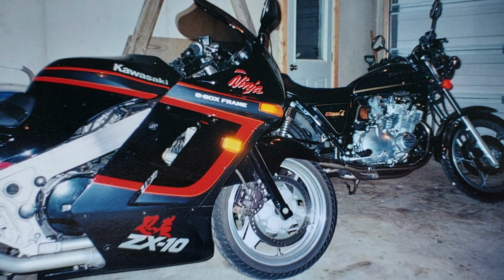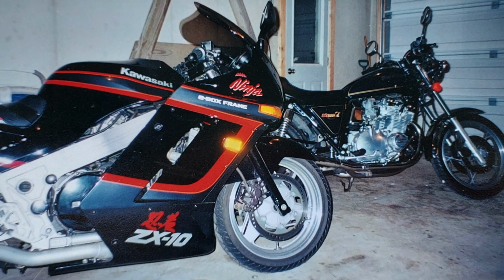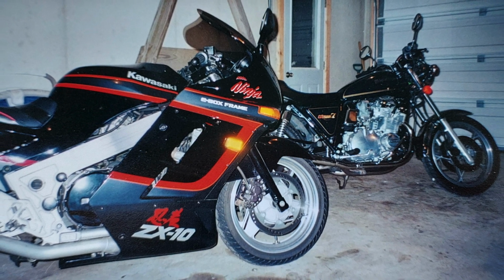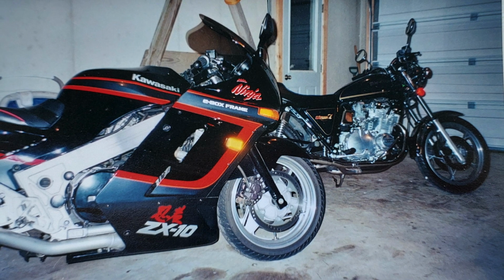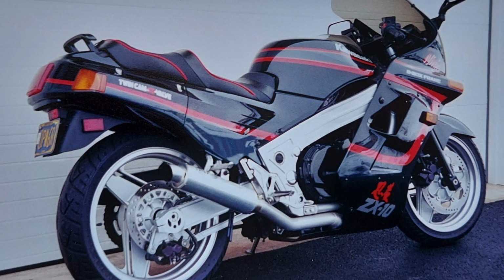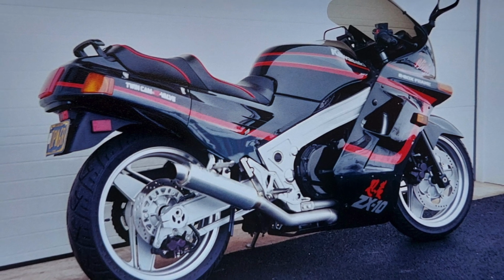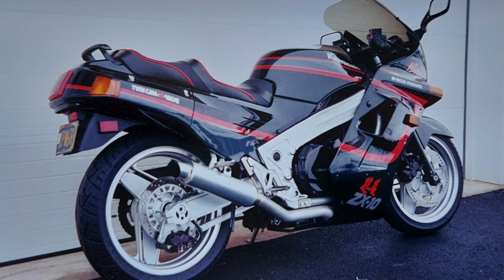Man, it hit hard, especially once it got up above 5,500 RPM. It just ripped. When driving the ZX-10, I felt like I had ultimate power. It's like walking around with a bazooka on your shoulder, and any time you wanted to unleash it, it would just rip. It would rip away from traffic, and I've never had a situation where I was not able to keep up or stay ahead of someone in my younger days.